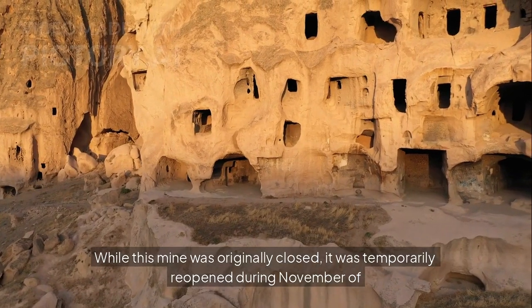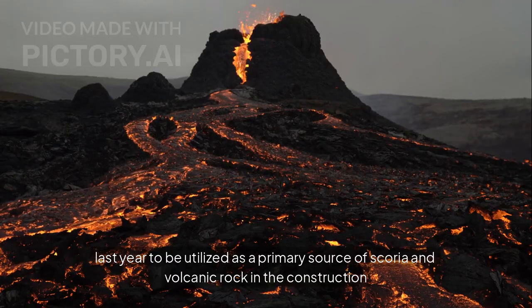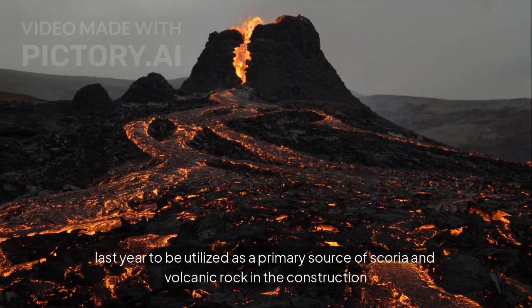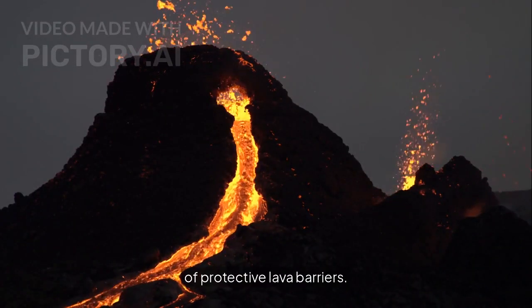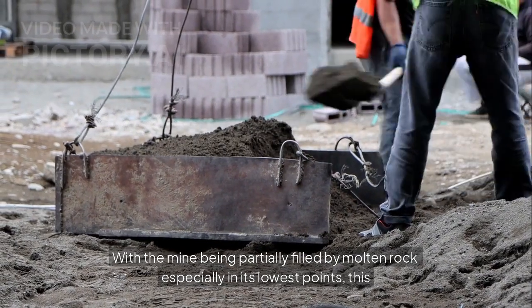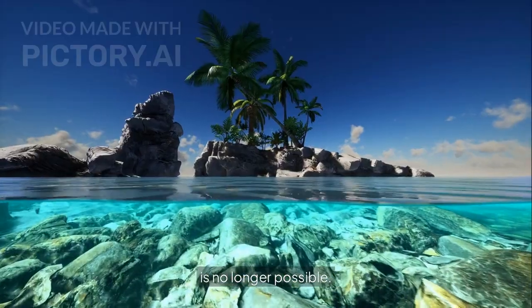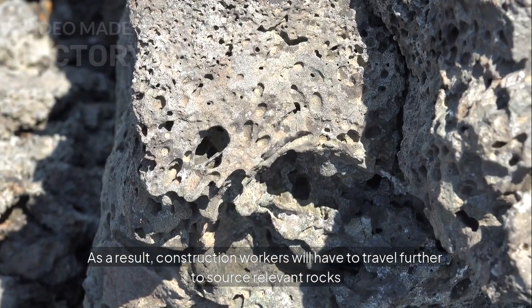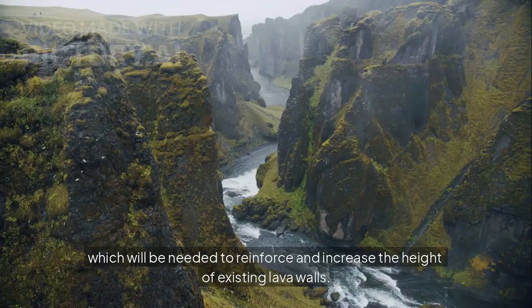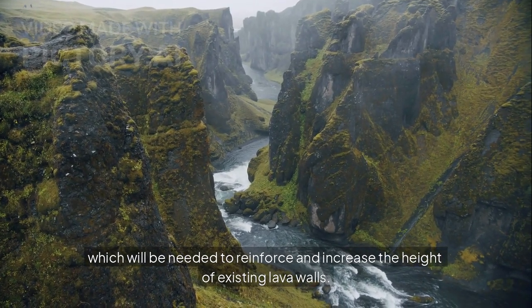While this mine was originally closed, it was temporarily reopened during November of last year to be utilized as a primary source of scoria and volcanic rock in the construction of protective lava barriers. With the mine being partially filled by molten rock, especially in its lowest points, this is no longer possible. As a result, construction workers will have to travel further to source relevant rocks, which will be needed to reinforce and increase the height of existing lava walls.